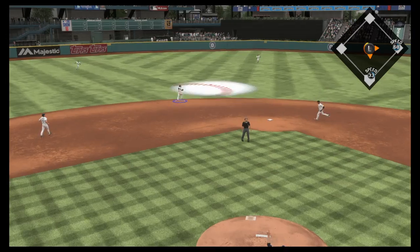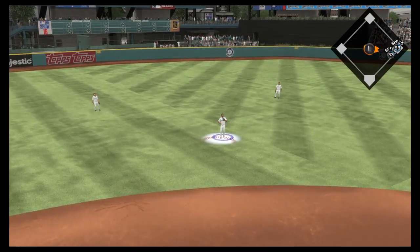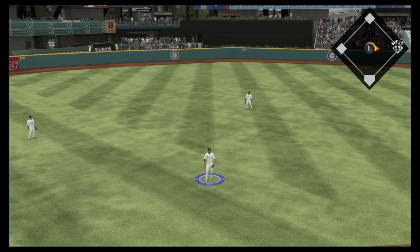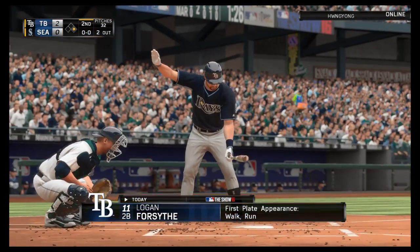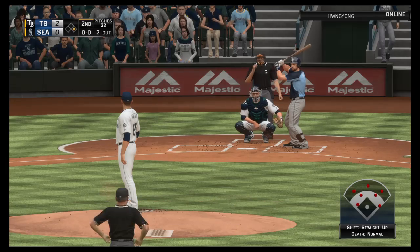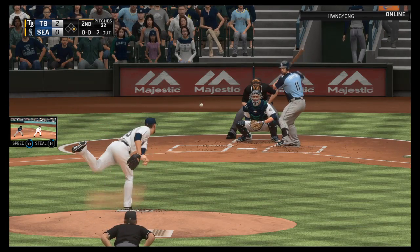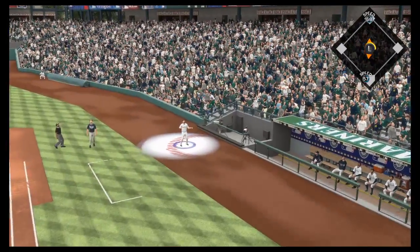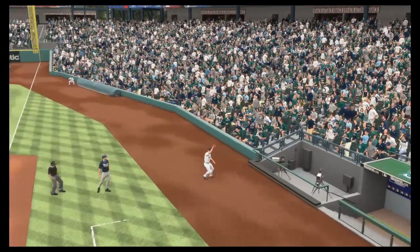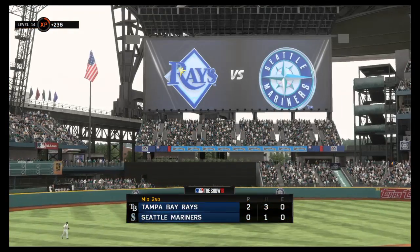And he gets him to lift one high in the air and drifting out to shallow center. Marte ranges back, and he has it for out number 2. Logan Forsythe will get a second shot now. He worked out a walk to open the ball game. And you know, Matty, it was a really good at-bat he put together, too. He saw a lot of pitches, and that's exactly what you want from your leadoff guy. And Lind will make the catch, and the side is retired.